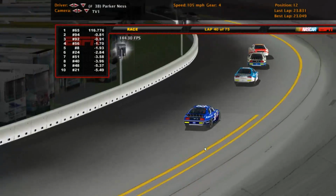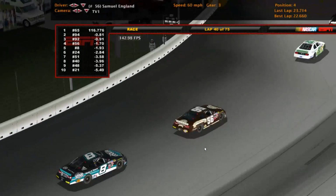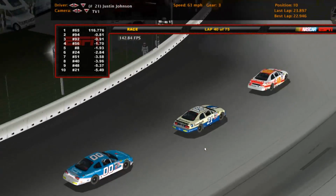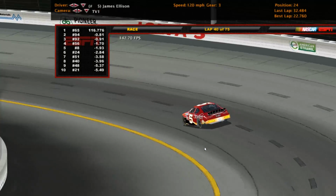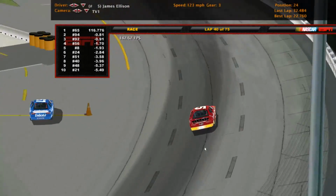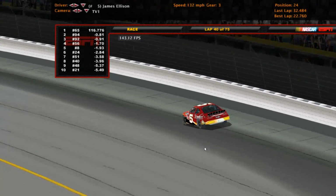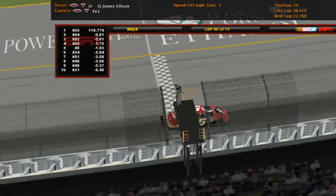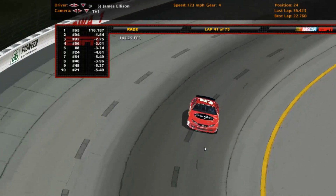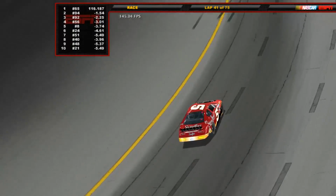But here comes Parker Nesson. I believe everyone else down into pit road. Yep, everyone else coming down. And Ellison is already making laps around the track. The undercut is probably going to work out for James Ellison, but you never know. Sometimes the overcut works more than the undercut. But let's see who he beats out of pit road.